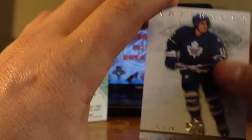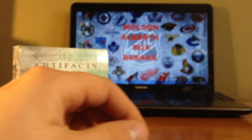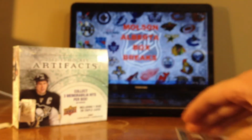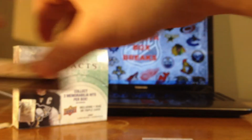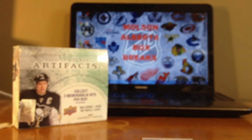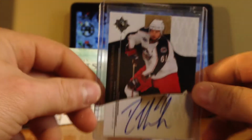Spacer. And a base. Okay, so let's get back at this here. What we're going to do is we got the trios. We have the rookie redemption for all 30 teams, and then we also have the Rick Nash card. So here's the Nash card too, guys. So we're going to do an auction for that on all 30 teams.